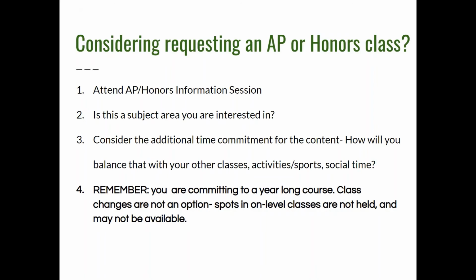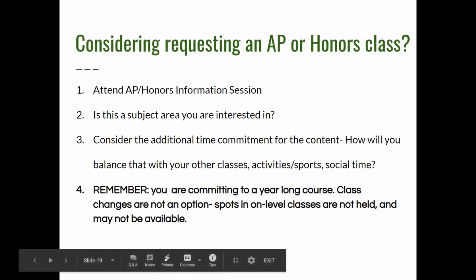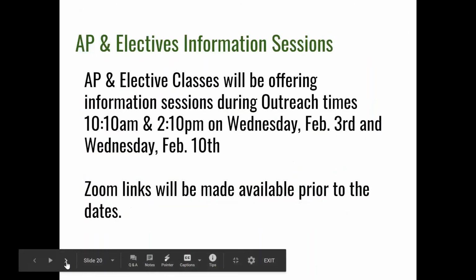Class change is not an option. There are only spots in on-level class. They aren't held for students that decide to drop AP classes. So we really want you to be careful when you're selecting which classes you're choosing to take as an honors or AP.